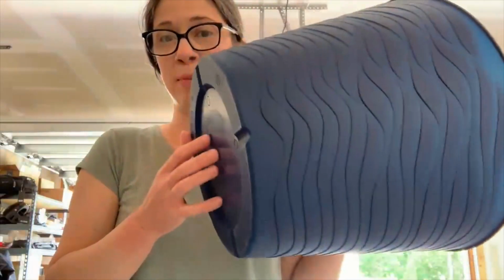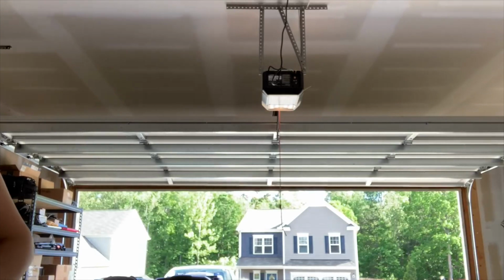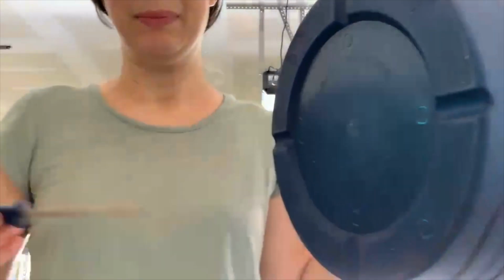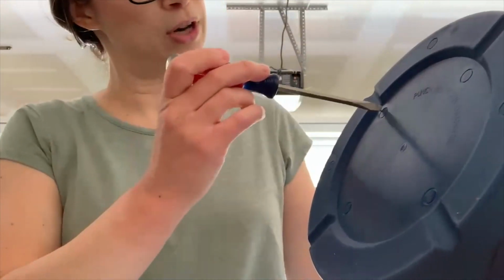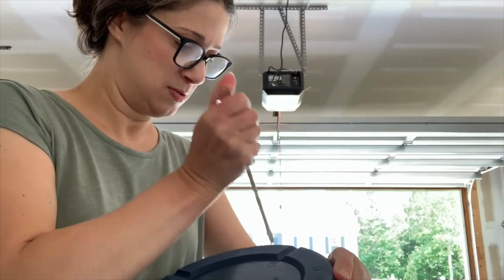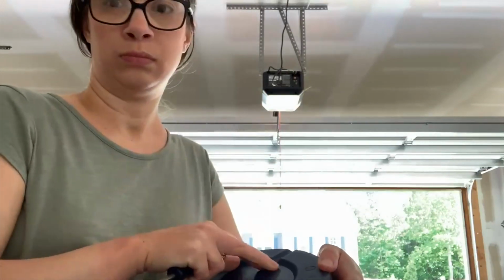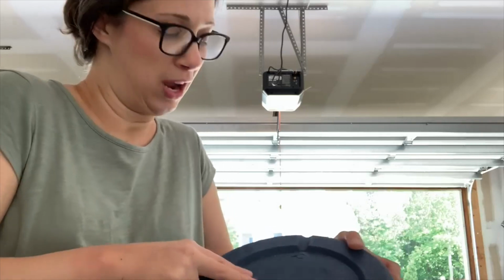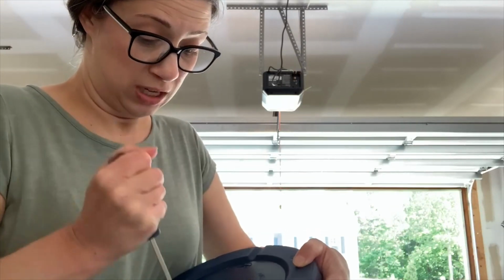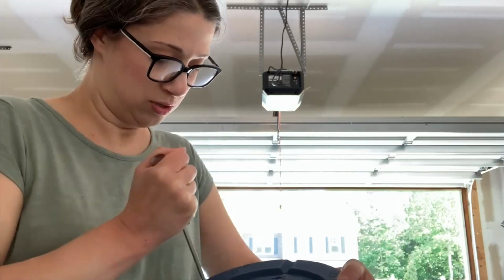Anyway, I'm in my garage. I got my flower pot here. Just trying to find something in here to poke out the drainage holes. I may have cracked it. This isn't that easy to do, guys. There's one.